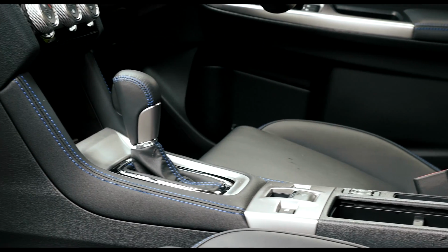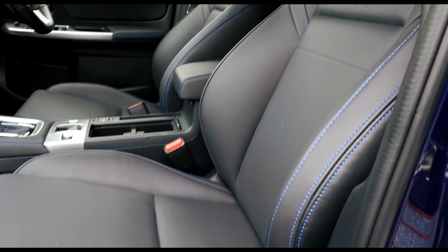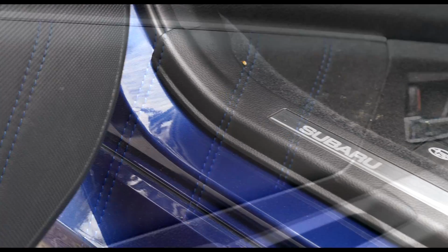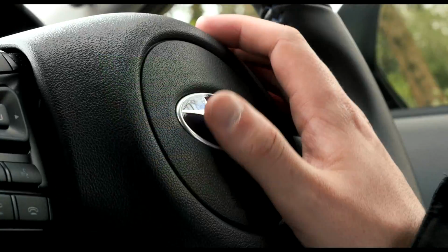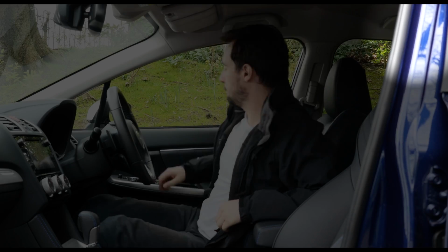However, more interesting is that all new Levorgs now come with Subaru's EyeSight system as standard, which features 6 different safety features like adaptive cruise control, which is particularly handy when you're on the motorway, along with semi-autonomous braking and the ability for the car to steer itself out of the way of impending collisions. If you'd like to know more about the ins and outs of the Levorg's cabin and its range of equipment, you can watch our review of last year's model by clicking the little I button up in the top right hand side of your screen.